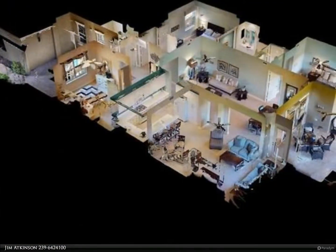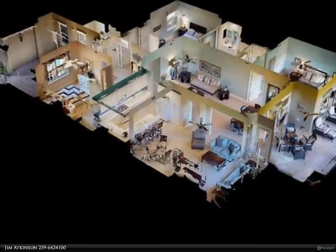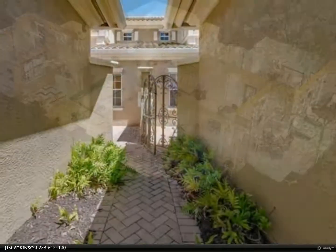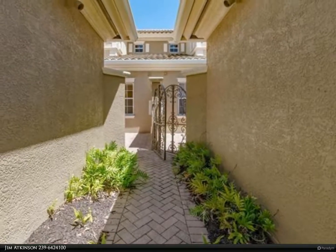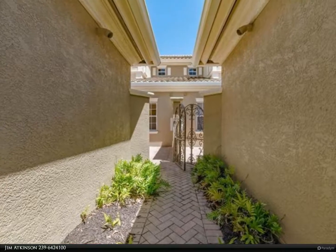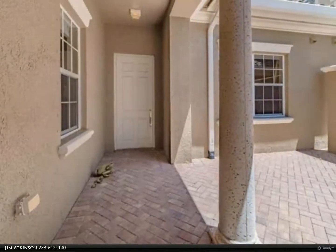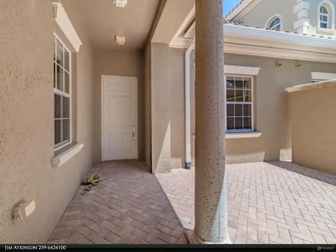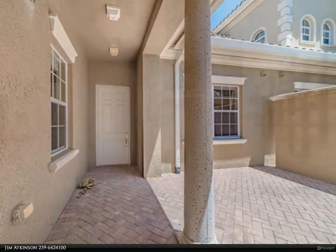This desirable first floor coach home, located just off the quiet cul-de-sac, features a private courtyard entry. Offered for sale by the original owners, the spacious interior, with its transitional furnishings and coastal colors, requires only a toothbrush to call the home your own. Enter through the open foyer to the living area where the lakeside view beckons you to the tropical lifestyle.